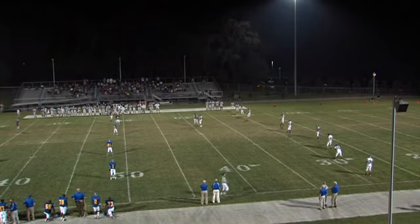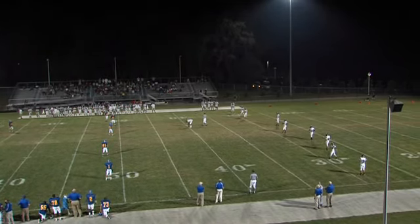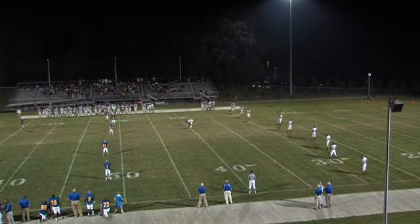And give Liberty credit. I mean, they mixed it up. Coach Watts had good play calling on that drive right there. They were going inside, outside, bouncing around, mixed a pass in on certain situations. That whole drive just kept Blacksburg's defense off balance and really caused them a lot of problems.